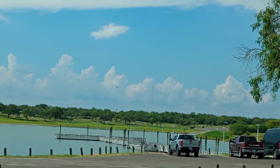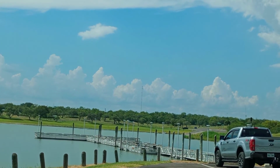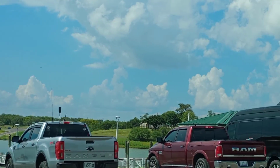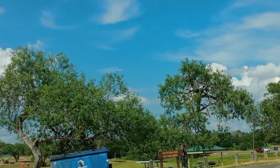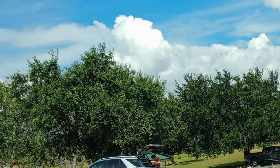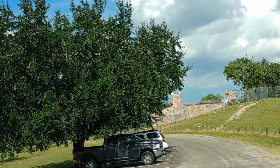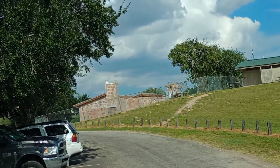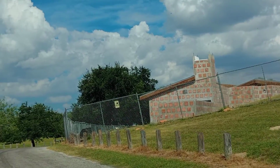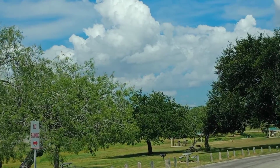We'll head on over to the other RV camping area. Take a look at that area. They do have kayaks and canoes for rent over here. This is a whitetail run area over here they use. Kind of interested to see what this is going to be once they get it opened up over here. Look at that.